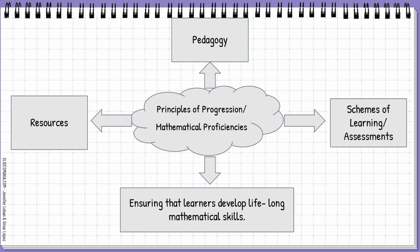So to start off with then, when we're considering the mathematical proficiencies and how we're going to develop them, as a head of department for me, it was important that I considered the elements that you can see on the screen. First of all, the pedagogy. So how are we going to teach certain elements, ensuring that we are developing the why and not the process-driven how to do. We want the learners to be able to understand why they're doing the concepts or the skills that they are doing and not just be able to follow a process.